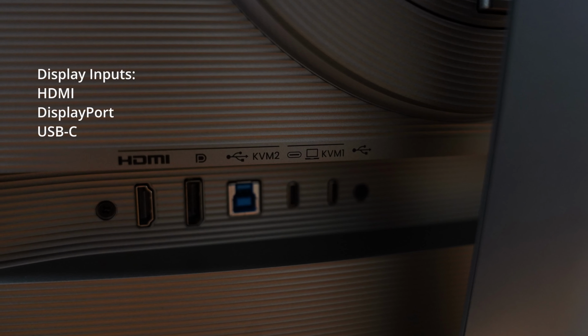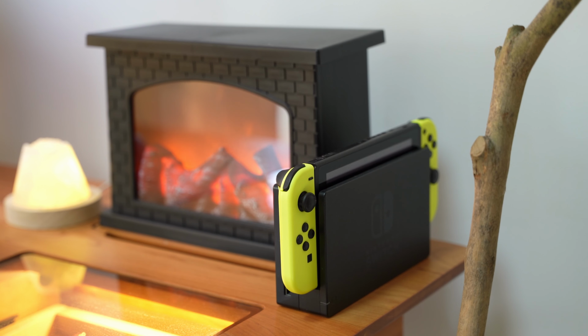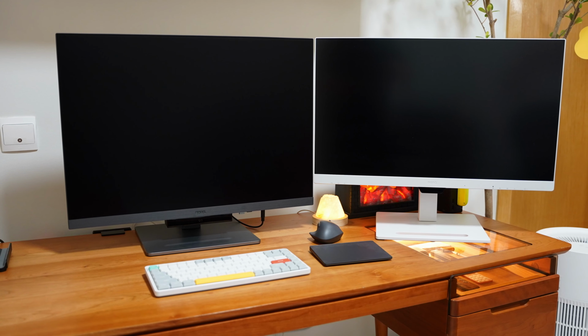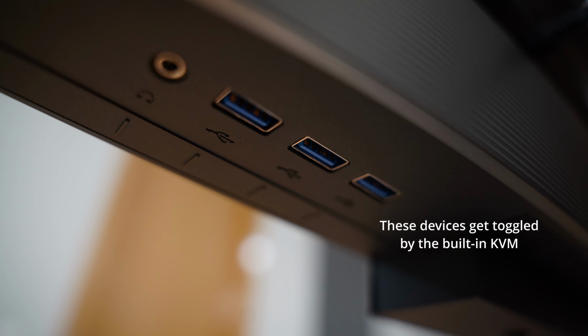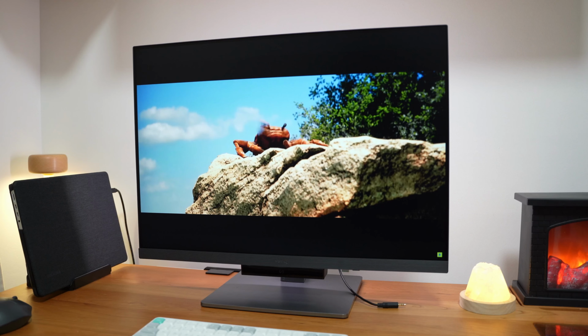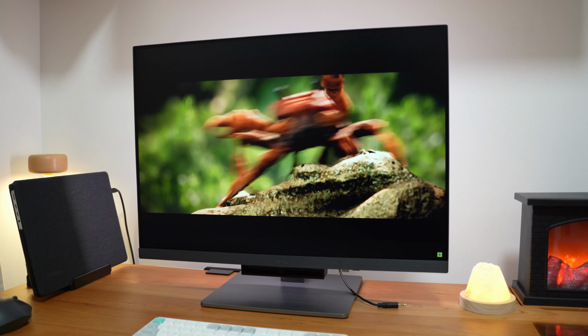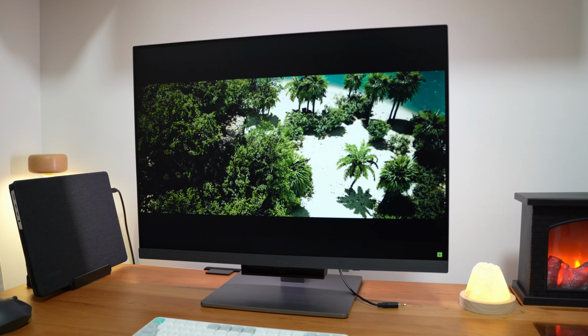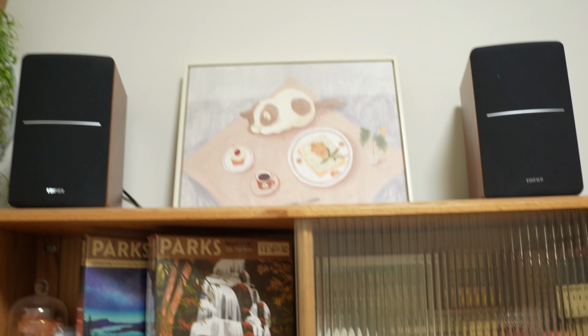Ports on this display are pretty straightforward. You get DisplayPort, HDMI, USB-C. I have these connected to my gaming PC, Nintendo Switch, and MacBook. It also has another USB-C port which you could potentially use to daisy-chain a second display. Keyboard, mouse, audio, these go to the ports on the underside of the monitor. While there are built-in speakers, I prefer using my own bookshelf speakers.